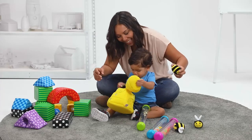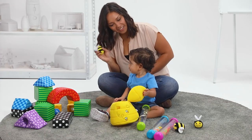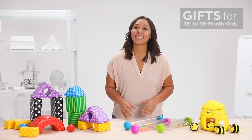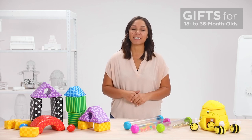Encourage imaginative play and sensory exploration with your little ones. These gifts for growing minds are must-haves for your 18 to 36-month-olds.